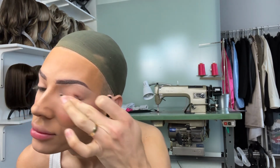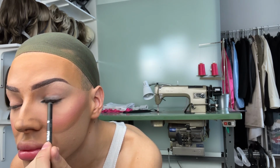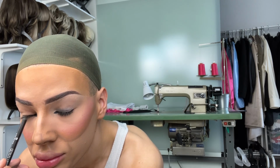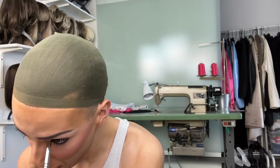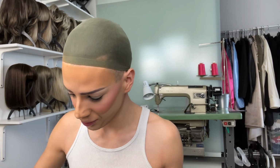Oops. Okay, and I'm actually going to try to blend this part just a little. Maybe I should have done one eye blended and then the other eye. That was quite stupid on my end. But it's never super blended anyways, so okay. I know exactly what palette we're going to use. We're going to use this one right here.